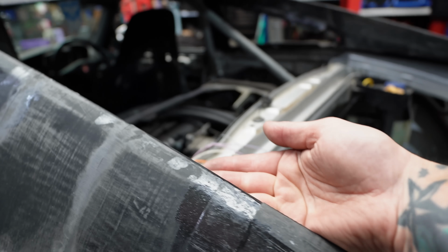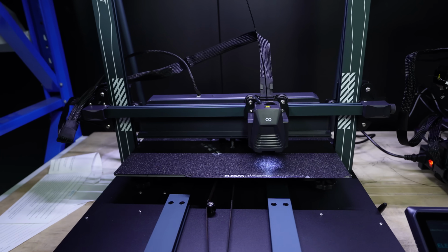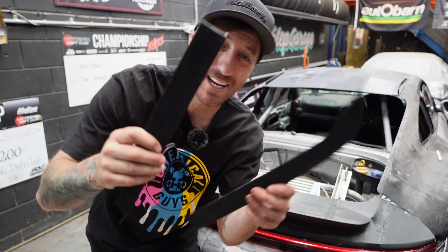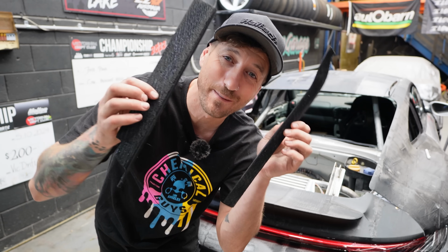the rear window to sit in, just like we did on the B-pillars. Luckily, our friend at Pult Designs once again sent us the files that we needed, so we fired up the 3D printers and got printing. Luckily, they only took an hour to print. Again, shout out to Pult Designs because I would be absolutely lost without you, bro. But let's go ahead and fit these in.